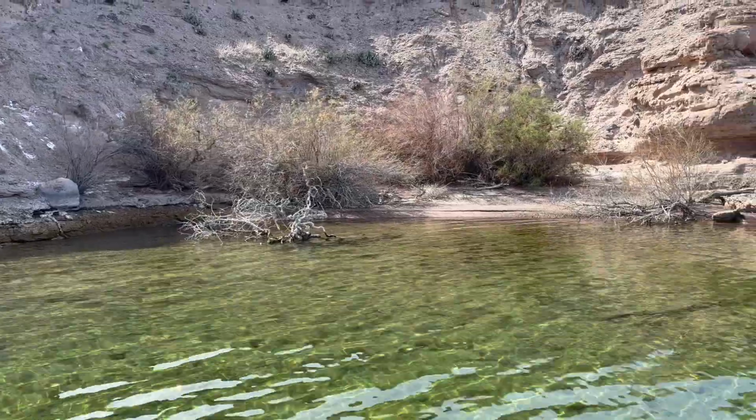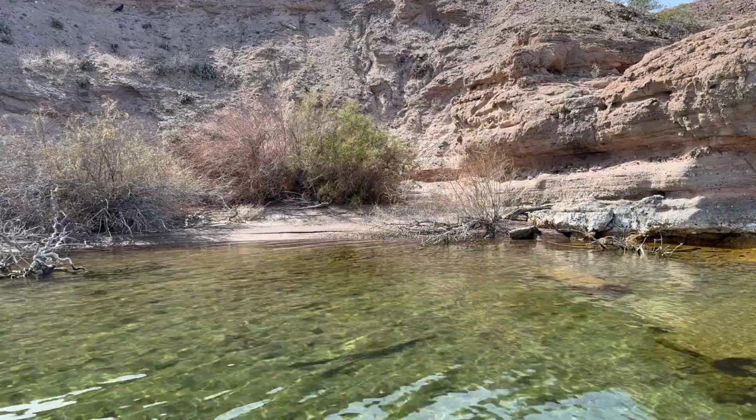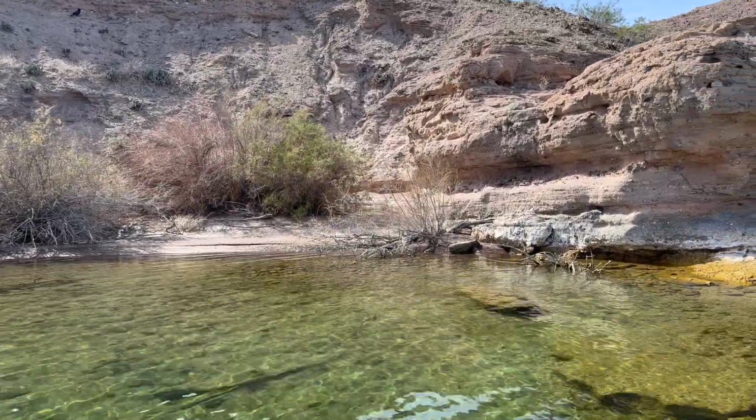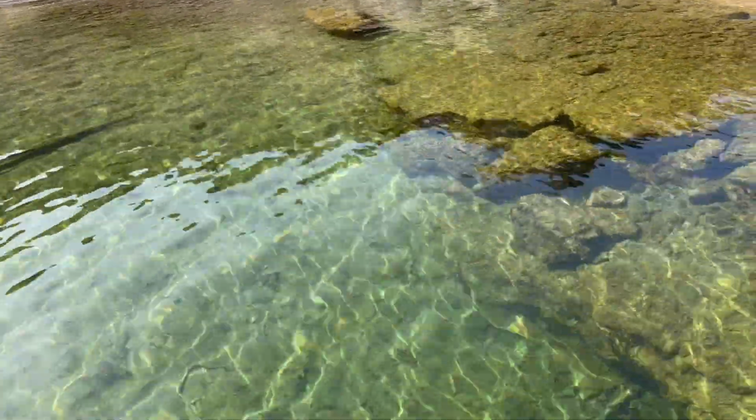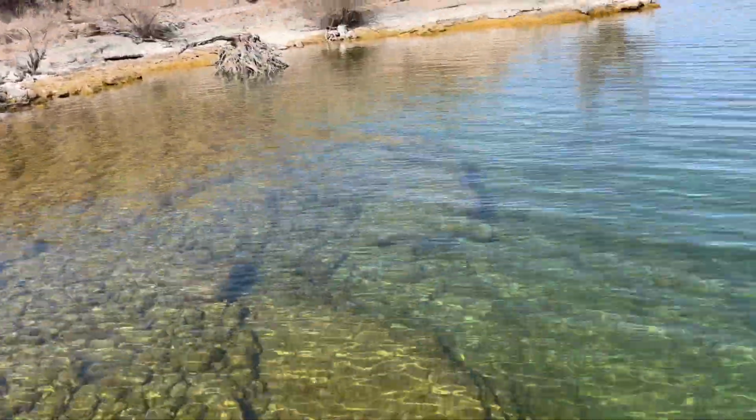And another hidden beach. We've seen 3 or 4 in the first 20 minutes. If you want to bring a picnic and have a paddleboard picnic, this would be a great place to do it. Water's still clear, still green, and still beautiful.